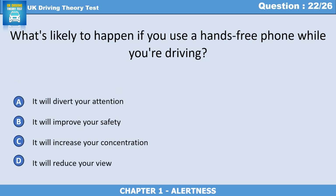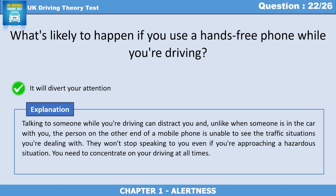Question 22. What's likely to happen if you use a hands-free phone while you're driving? A. It will divert your attention. Explanation. Talking to someone while you're driving can distract you, and unlike when someone is in the car with you, the person on the other end of a mobile phone is unable to see the traffic situations you're dealing with. They won't stop speaking to you even if you're approaching a hazardous situation. You need to concentrate on your driving at all times.